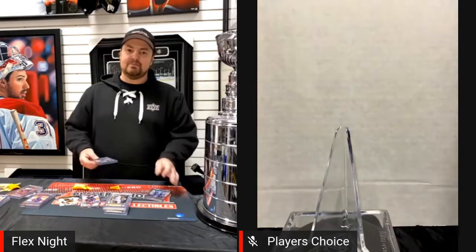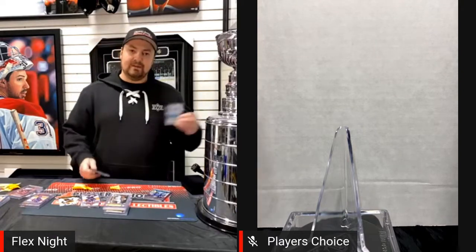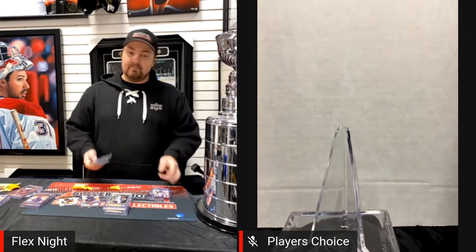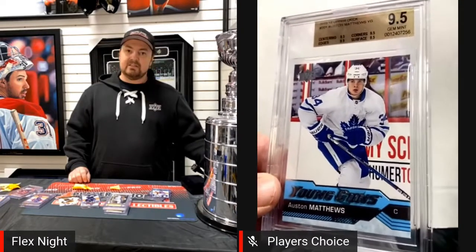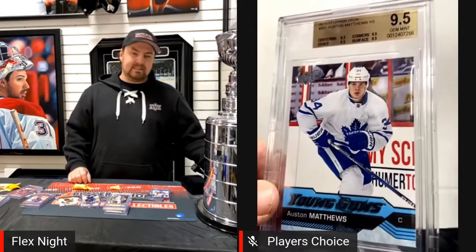That's what happened to me with Jordan Binnington. I got rid of all of mine, and then lo and behold, he turns into a superstar. Matthew Barzal's in there. Don't forget Marner's in this set as well. Here's a 9.5 Austin Matthews. So there's a 9.5 Austin Matthews Young Guns. So what you're really finding is they don't miss with the Young Guns too often.